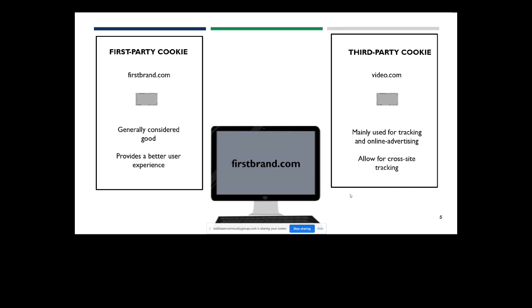Like I said, first-party cookies are usually considered good. They're usually doing things like remembering your preferences, so that when you go back to that website, they know the screens you've looked at or the preferences you've chosen. Those are usually there to provide a better user experience. Whereas third-party cookies, in reality, are mainly used for tracking and online advertising, and they allow for cross-site tracking.